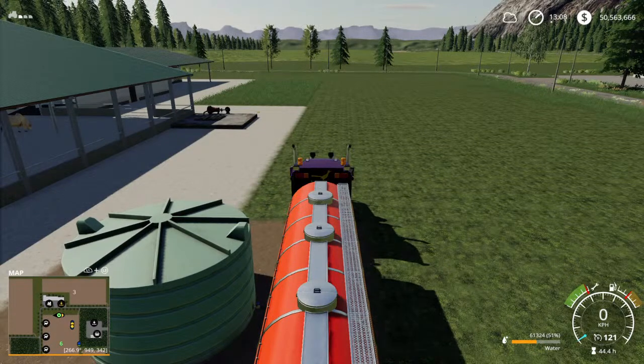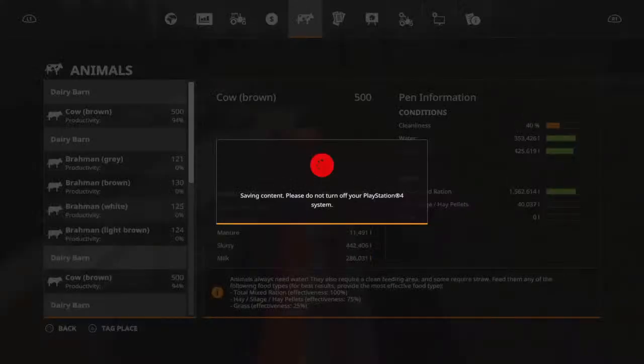Offload that into the second tanker. Fill up the other one again. I don't know how much... Well, let's go take a look. What do 500 cows require?